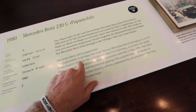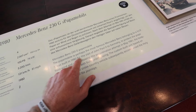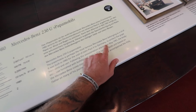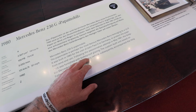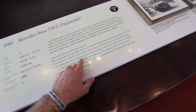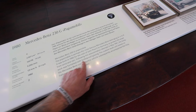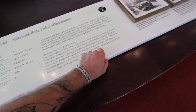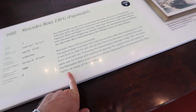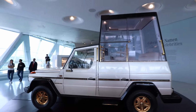Look, the Pope Mobile is perhaps the most famous Mercedes belonging to a VIP. It was built in 1980 for the visit of Pope John Paul to Germany to protect the Pope from wind and rain. And from assassination. Because it says here, following the assassination attempt in 1981, the bodywork was furnished with bulletproof glazing. The custom-built unit based on the Mercedes-Benz cross-country vehicle subsequently accompanied the Holy Father on many of his journeys. There it is right there. And there it is right there.